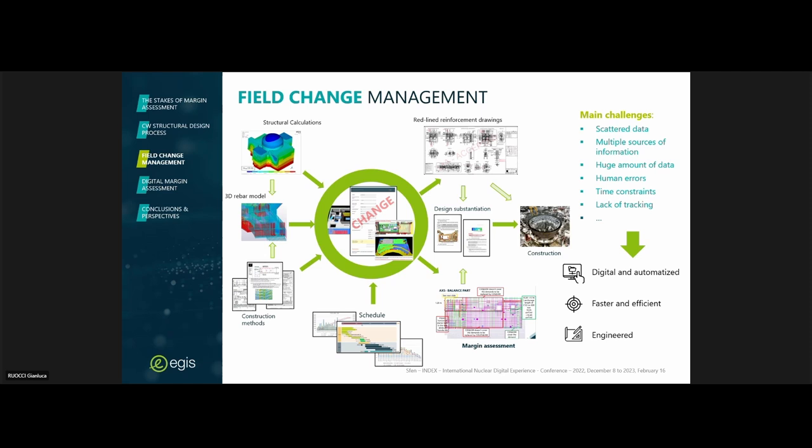So the reinforcement margin assessment is just a single piece of such a complex process, but it needs to be carefully done because it provides the design substantiation that is required to prove that the change is acceptable and safe. So there is a need for engineering the margin assessment to make it as effective as possible. And the best way to do it is to make it digital and automated.